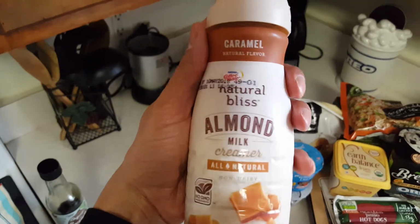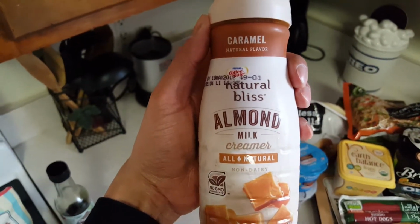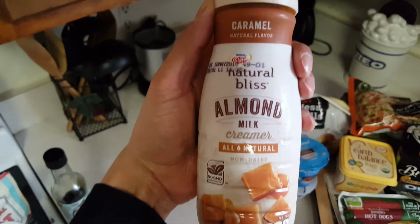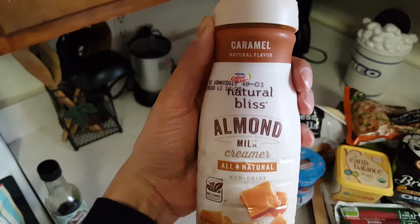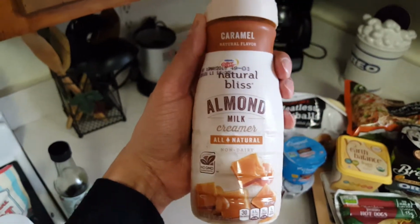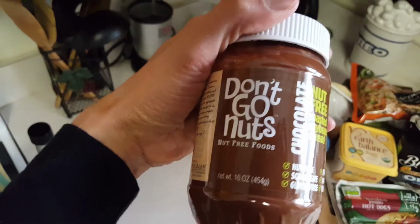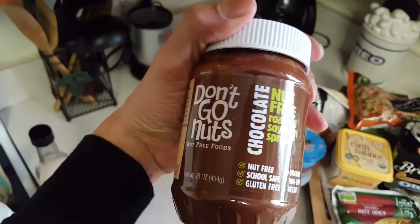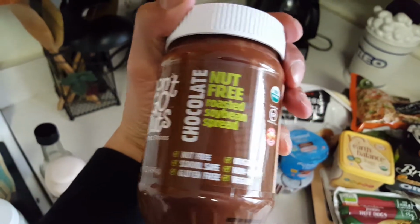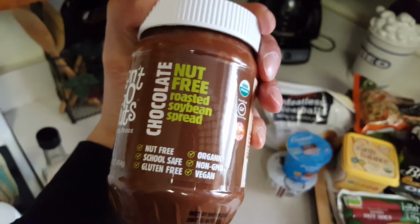Coffee creamer. This is probably our favorite, I would say. Favorite flavor, caramel, and favorite company, favorite brand. Good stuff if you drink coffee. Don't go nuts. Nut free. As you can see, school safe, gluten free, organic, vegan.